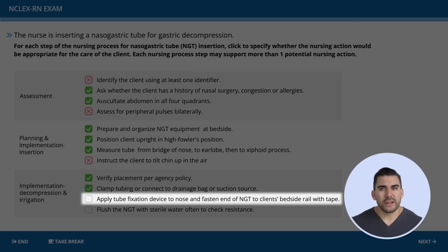How about the next one here? Apply the tube fixation device to the nose and then fasten the NG tube to the bedside rail. Wait, what? Rail with tape? No, that's almost like fastening it to a doorknob. So the correct thing to do here is to secure to the gown as well as securing it to the nose just to make sure it doesn't get displaced.